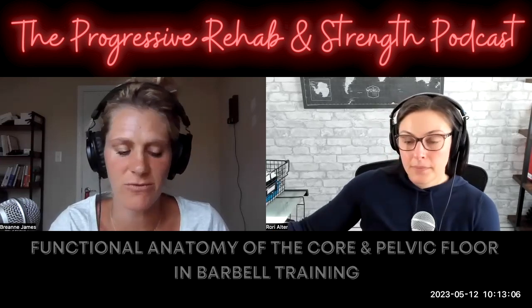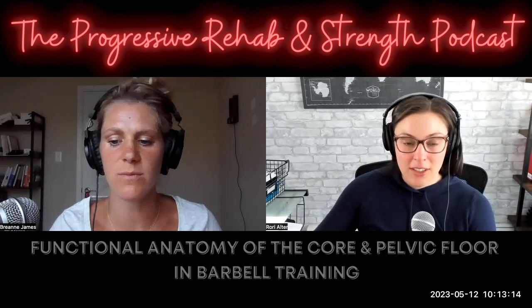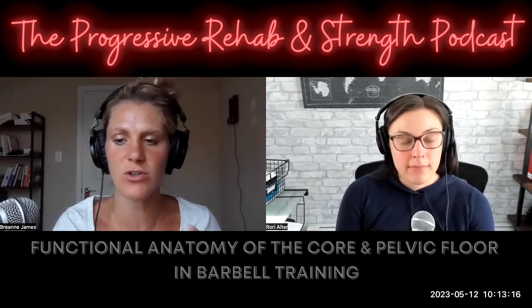Yes. So just to put this into perspective and what Rory just said, the abdominals are not the only part of our core. And the posterior spinal muscles are not the only parts. The center of our body is not the only part of our foundation.